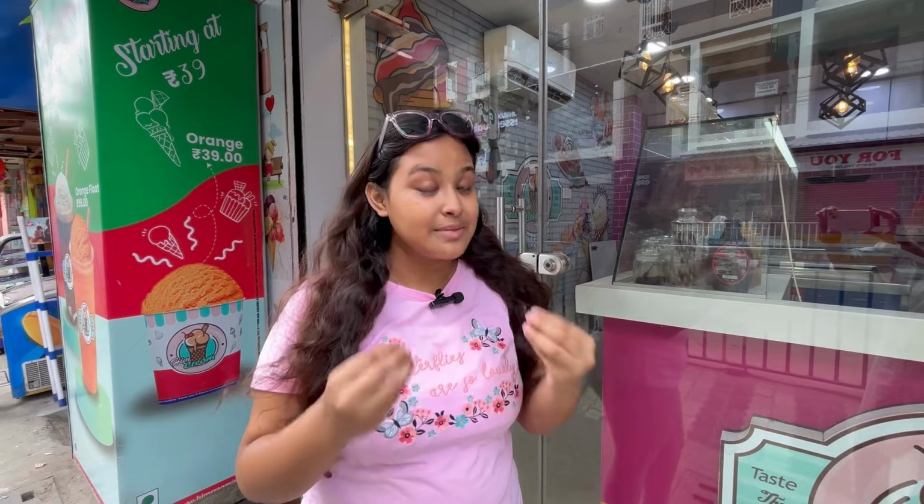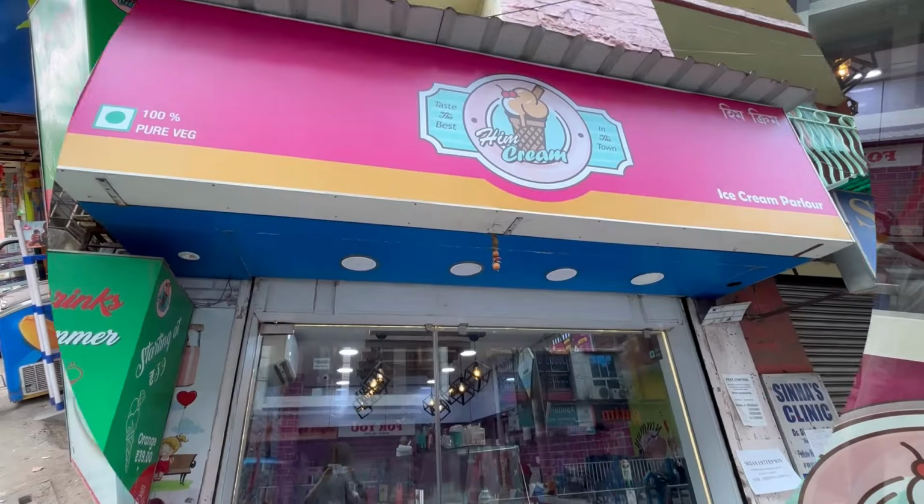So today I am at Hint Cream in Bangur because I am on an ice cream shop tour nowadays. So let's go inside, let's try out the Hint Cream's ice cream, and I am waiting to try the Rabri ice cream. So let's go inside, let's try it out.